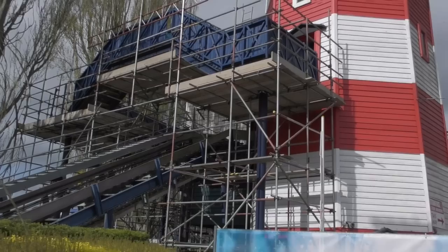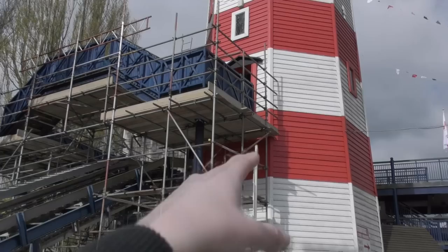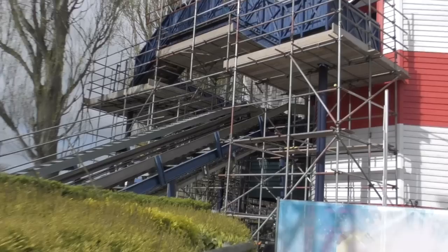So anyone who's not been here before and of course been on Stormforce 10, they won't know that that's actually the queue line just up there. So you actually come all up through the lighthouse and then over this bridge and then round the back and into the station just there. And of course this is the final lift, what brings you back up into the station.